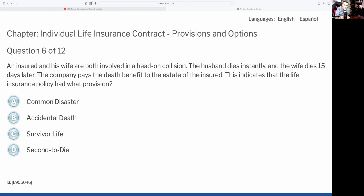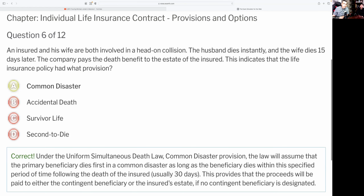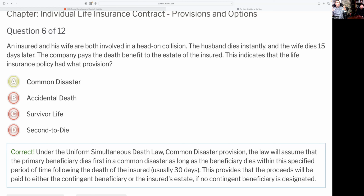An insured and his wife are both involved in a head-on collision. The husband dies instantly and the wife dies 15 days later. The company pays the death benefit to the estate of the insured. This indicates that the life insurance policy had what provision? The common disaster clause. What is that? Common disaster clause means that both insureds died in the same car accident, or kind of close to it, within 30 days. Common disaster, the same accident, disaster.